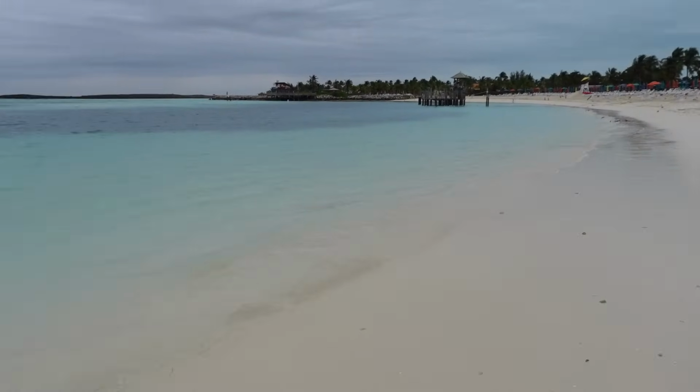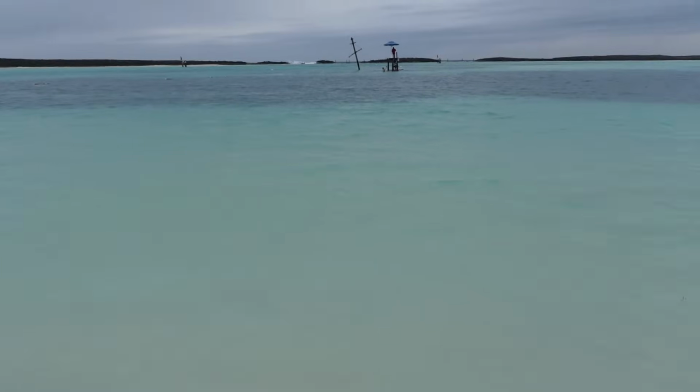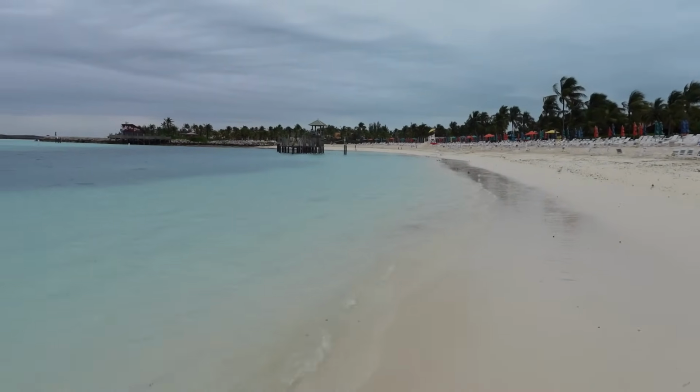And I was just chatting with some people up there. They said there was a massive stingray somewhere around here, literally a few minutes ago. So I thought I'd bring the camera and see if we can spot him somewhere down here in the water. Nice, just paddling my feet, making the most of it before we get back on the ship.